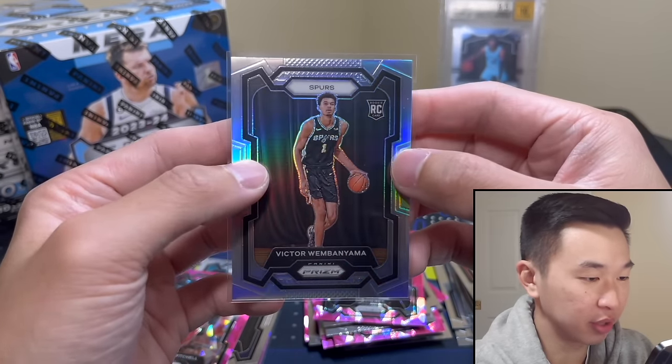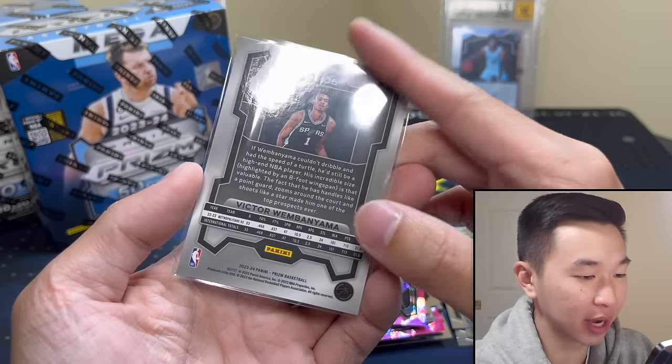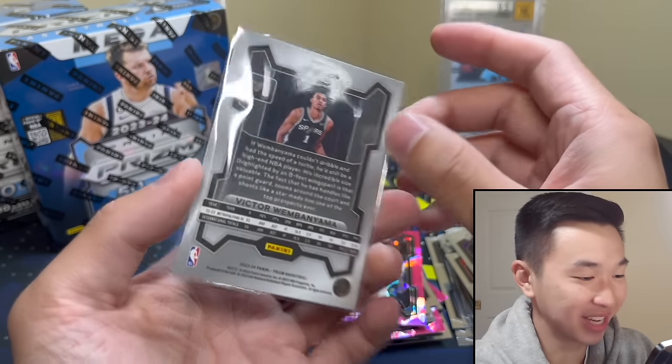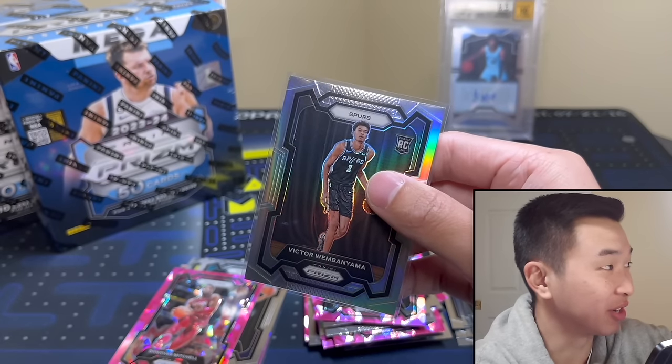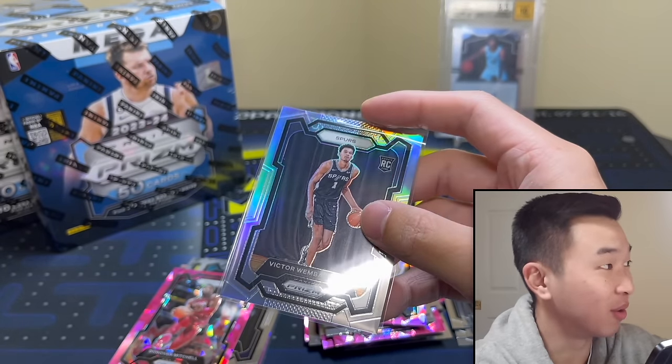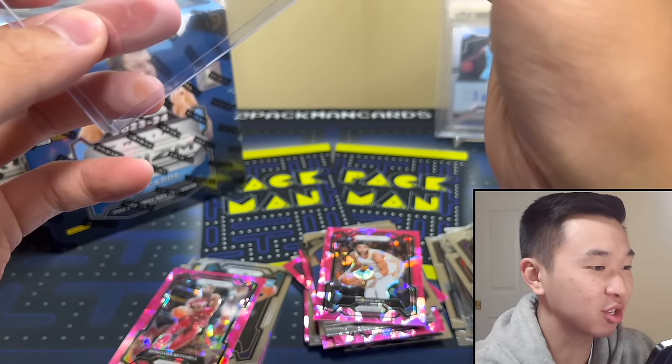Oh my goodness, it's centered well too. Jeez. From a mega box. That's what I get for not believing in megas. I'm really trembling. From a retail? Wow. That is crazy.